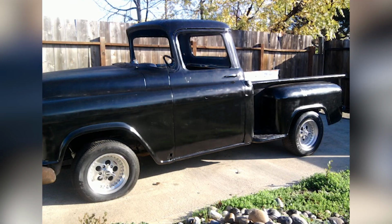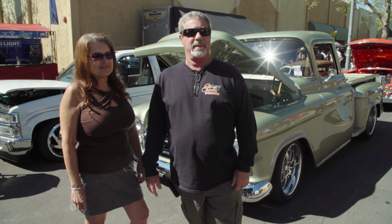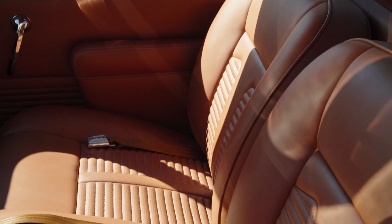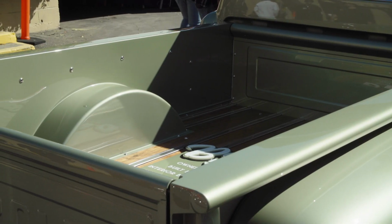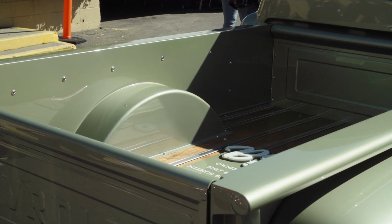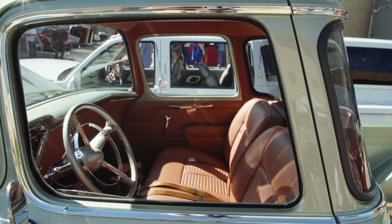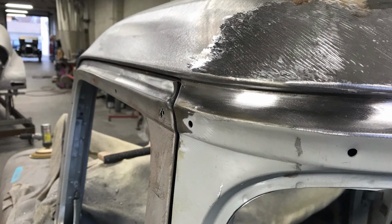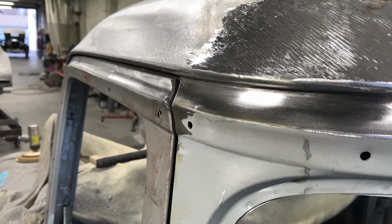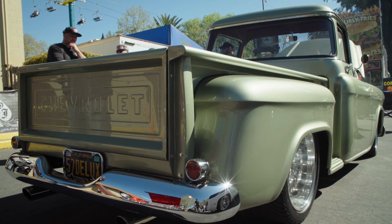So I bought this truck about 7 years ago in a field up in Santa Rosa behind an auto repair shop, and it needed to be restored. It was a rust-free truck, which piqued my interest. It was a small window cab when I found it, and I changed the cab out to be a big window cab, and shaved the rain gutters off it and made it smooth. The whole theme of this truck is a smooth look.